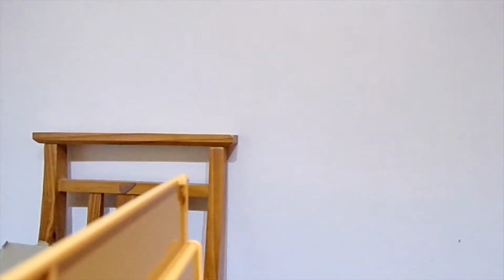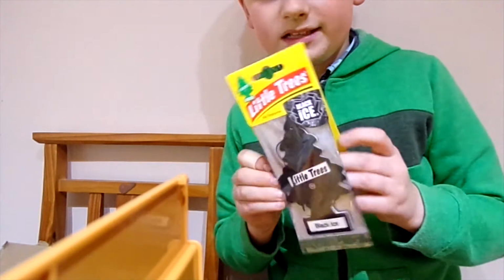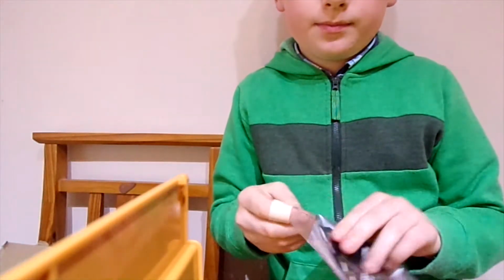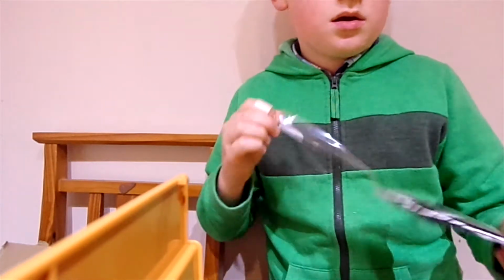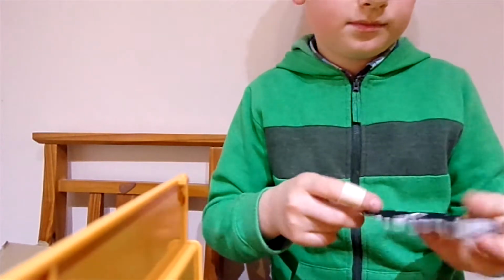Okay, so this is one that we're having this car on. Little trees. Black eyes. Open this up. Open that up. There it is. Sticks. Okay, it's gonna be right on. We're gonna move the two lights a bit closer to each other. Oh, it's going to see the wrapping paper over there. Okay.